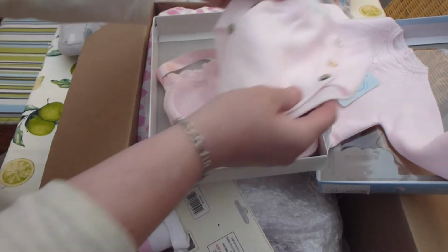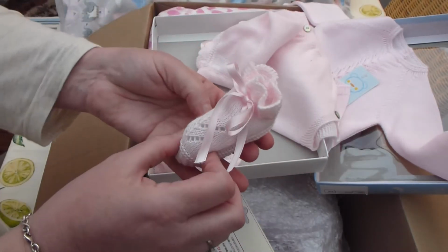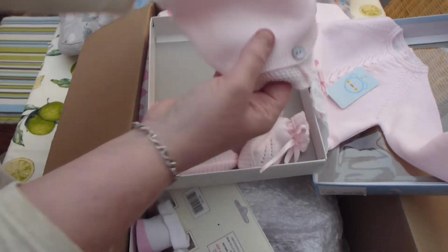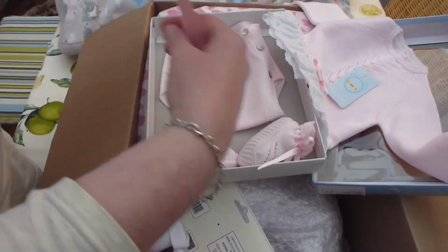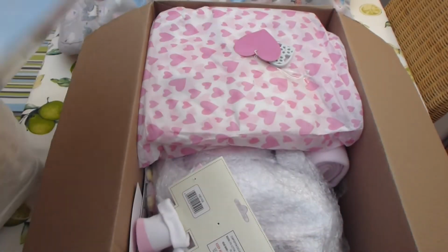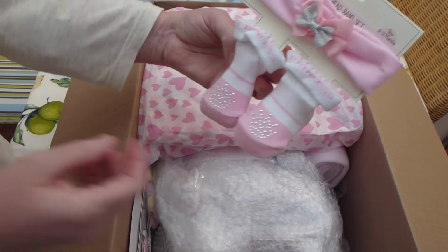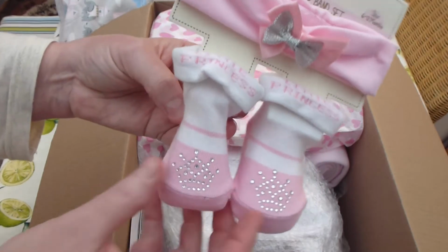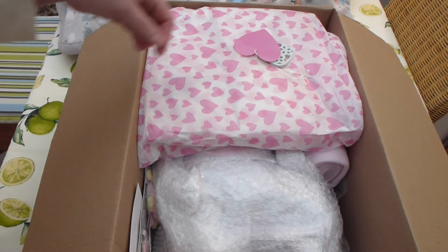Oh, Mandy, thank you so much. Oh, it's absolutely gorgeous. And the little booties. Oh, I love these sort of traditional clothes. That is very special. Oh, thank you, Amanda. That's so lovely. Oh, that is gorgeous. Thank you very much. And what we've got here? Oh, little princess and a little bow or a headband to match. Little slippers or socks, sorry, but they look like little shoes. That's really sweet. Thank you.